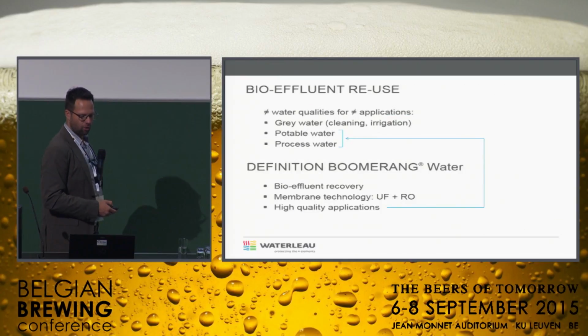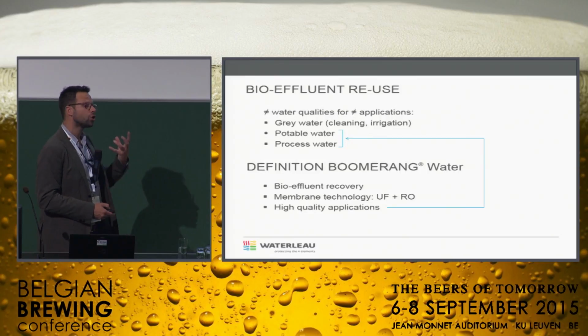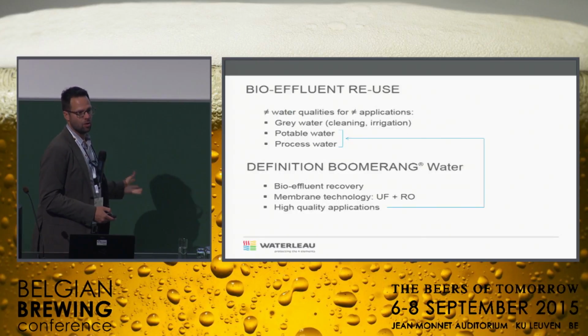The definition of boomerang water for us is that it's bioeffluent recovery, which means that you need to have a biological treatment, and you need to have a certain quality of water to start with. And you need the biological treatment. There is no way that you can send the raw wastewater directly onto these membrane installations, because then you will have biofilm fouling and you won't have a stable operation. So you need to have the wastewater treatment plant in place.